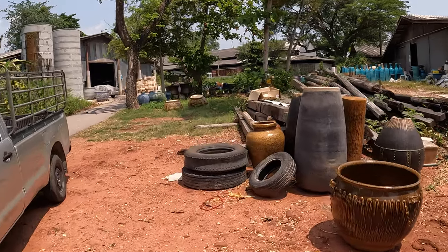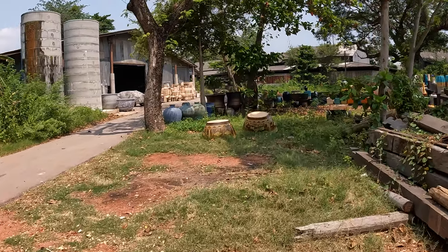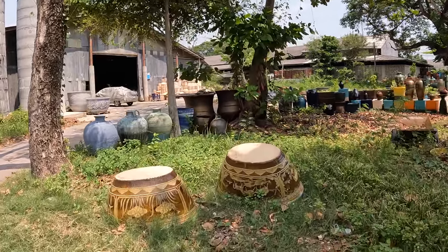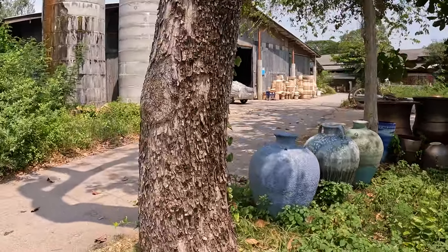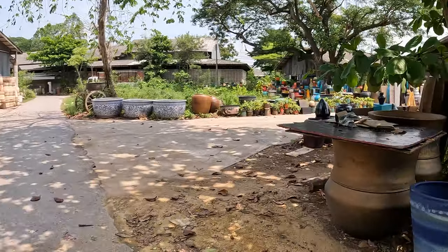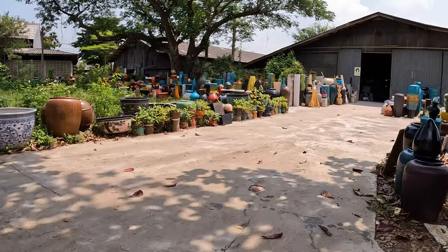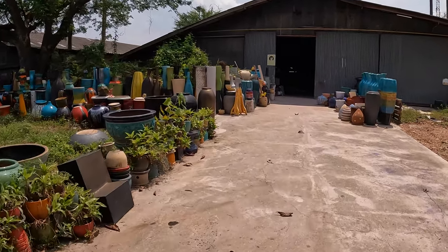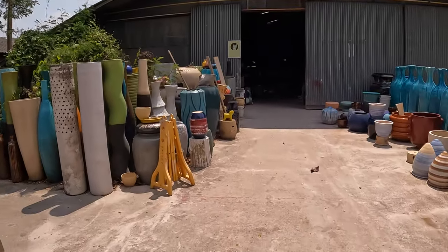I think if we head up this road here and turn to the right, we'll find a few more workshop areas. And looking into some of the ceramics, I've seen quite a few broken pieces, which is a shame, and that's either down to poor storage or just carelessness when moving ceramics around.